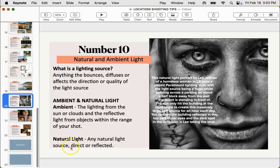Ambient light is any light that's reflected from that natural light. So any natural light source, direct or reflected, this is lighting from the sun or clouds and the reflective light from objects within the range of your shot. So if you look in here, you can see the shadow. This is called paramount lighting, also known as butterfly lighting. And look at that. So there's a building across the street.